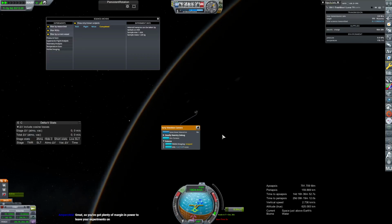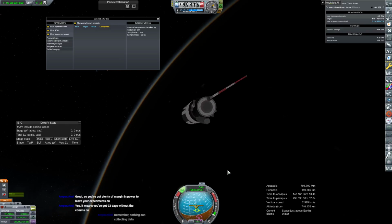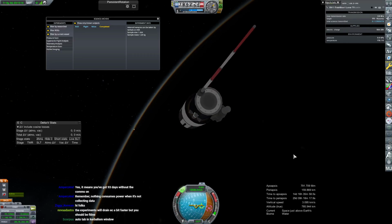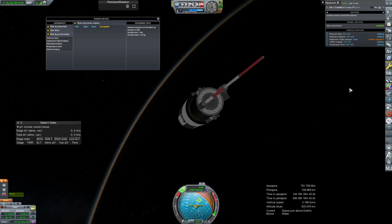Plenty of margin power to leave your experiments on. Okay, let's turn the experiments on then. What does that do to our time estimate? It still says 93 days. So does it just not power on if we've already got the particular biome? And it will only kick on when things are happening? Remember, nothing consumes power when it's not collecting data. Okay. 93 days without the comms on. The experiments will drain EC a bit faster, but you should be fine. Auto tab in Kerbalism window. Okay, auto. I don't know what that did for us. It still says 93 days here.